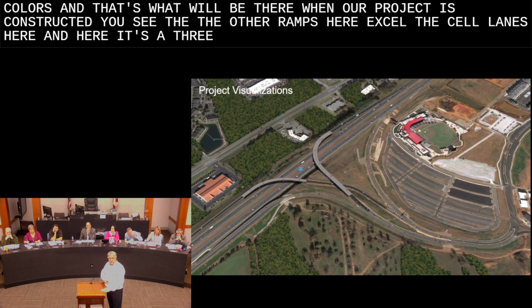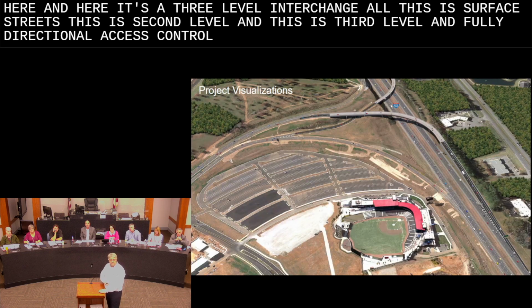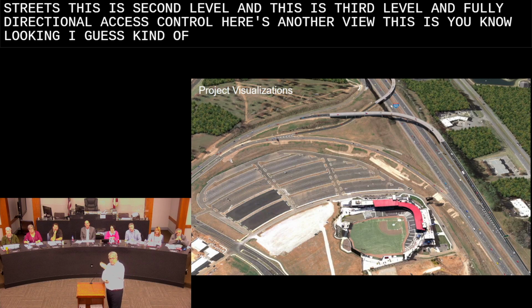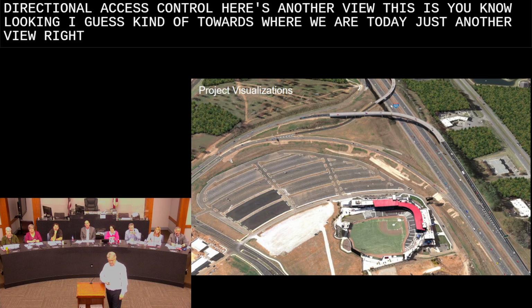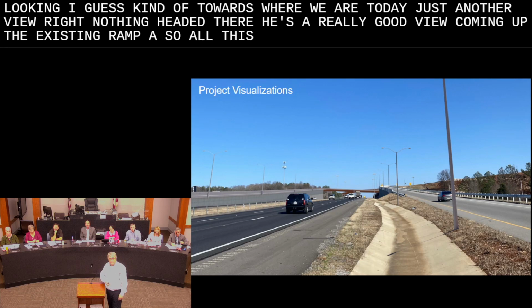It's a 3-level interchange. All this is surface streets, this is second level, and this is third level, fully directional access controlled. Here's another view. This is looking, I guess, kind of towards where we are today. Just another view, right? Here's a really good view coming up, the existing ramp A. So all this is constructed.